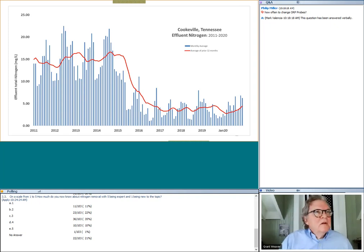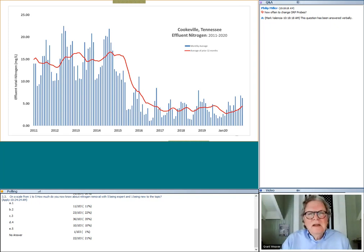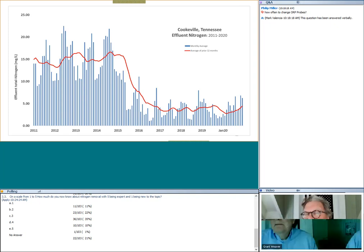So they took on a challenge. They challenged themselves to do better. They learned a lot. They put in timers on those rotors, and they're operating with a lot less electricity and getting better treatment removal. Now that's a win-win.